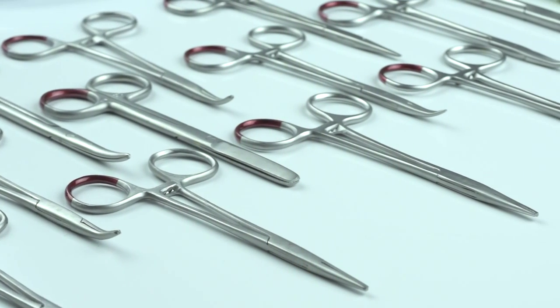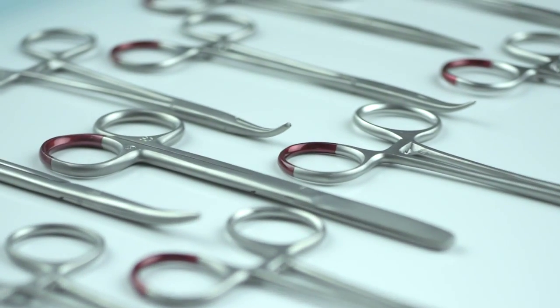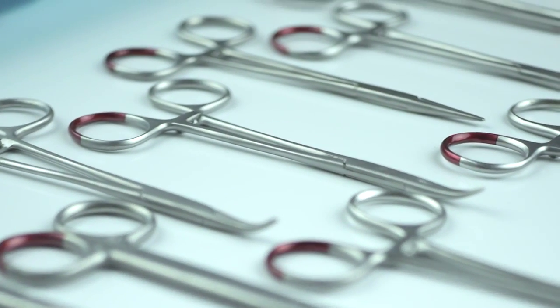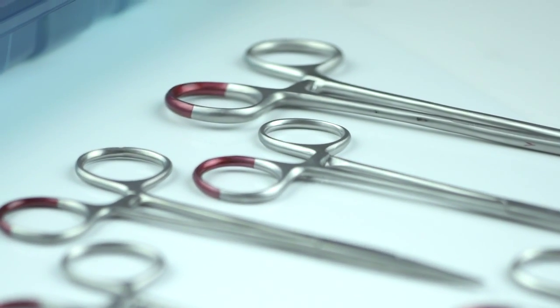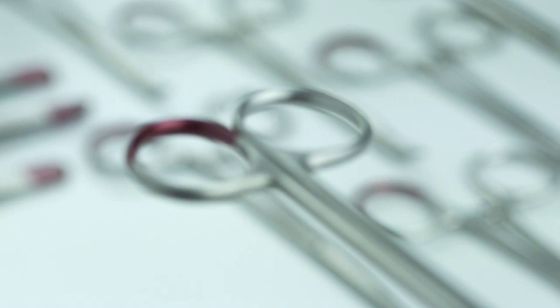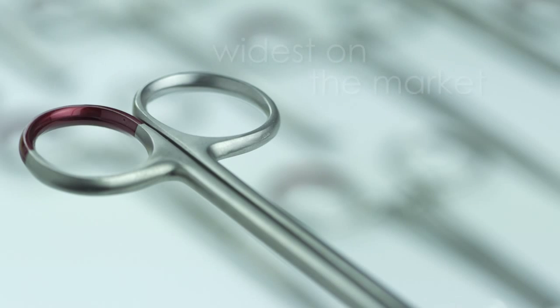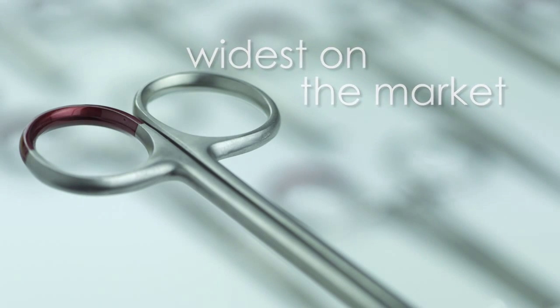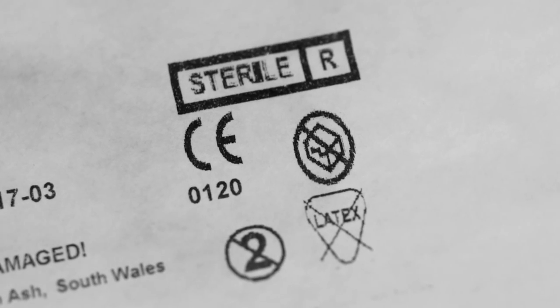Single-use instruments, supplied individually or in procedure-specific sets, provide a superior alternative to reusable instruments. As well as reducing unit costs and administration, they allow flexibility and, not having been used previously, greatly reduce the risk of cross-contamination. Supplied sterile and ready to use, our range is probably the widest on the market and carries the CE mark, indicating conformity with all applicable European Community directives.